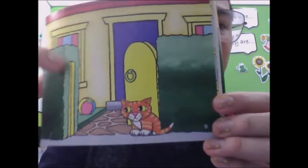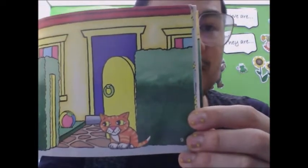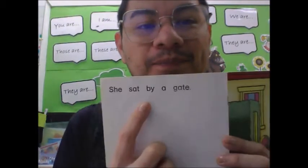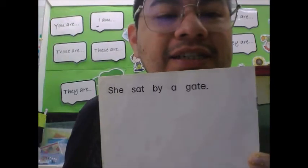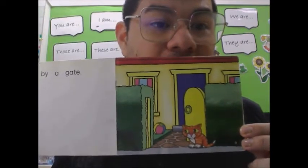Now, what is the next place she goes to? See, similar from the book, the beginning. So remember this one. How do you call this? Where you have a door, like really big space to get in. This is a gate. Gate. G, g, gate. Which letter has the word gate? G, g, gate. Very good. It's the letter G. So she sat by a gate now. Wow, she's moving. Maybe she's getting into the house.